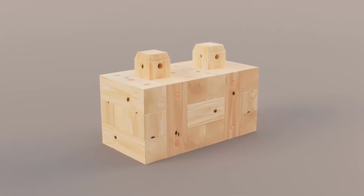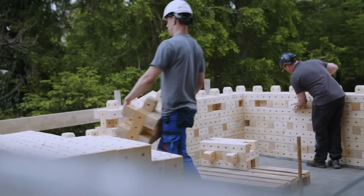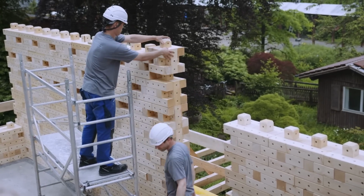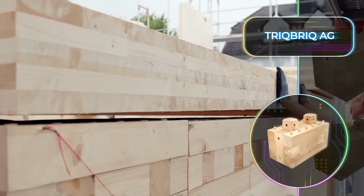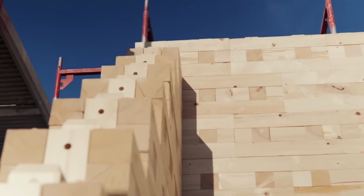What makes TRIQBRIQ so revolutionary is that it doesn't require any expertise and is versatile enough to be used in most projects, including constructing load-bearing walls. And when a construction has outlasted its use, you can simply disassemble the build and reuse the TRIQBRIQ in new construction. Also, it significantly speeds up construction times.